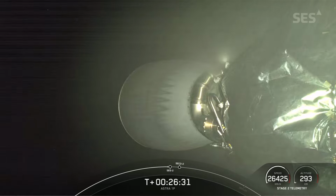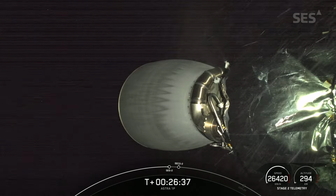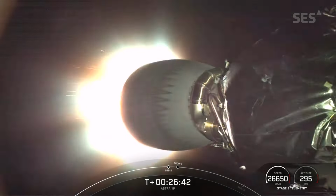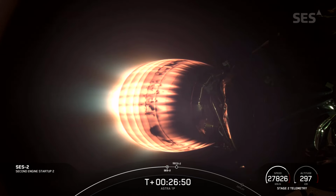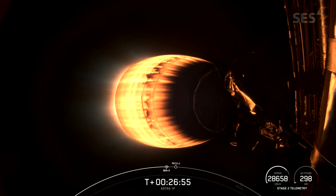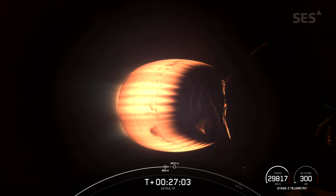Welcome back. For those that have just recently joined, we had an on-time liftoff of 5:35 p.m. Eastern Time from Cape Canaveral Space Force Station, and it's followed by a successful stage separation about 2.5 minutes into launch. As you can see, the second engine has reignited for its second ignition, or SES-2, second engine start 2. You can see that the speed is once again increasing, as well as the altitude, following along with the Stage 2 telemetry GUI on the bottom right-hand side of your screen.